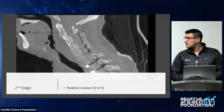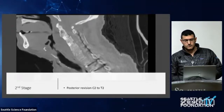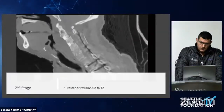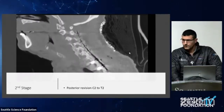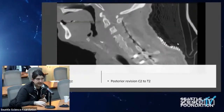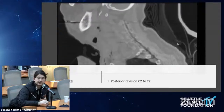Now, the previous screws, were they compromised or not? They were not, but we wanted to make them longer and get a better purchase. I think they were 20. They were 20, yeah, and we used 28 millimeter. All right, that's beautifully done. When you go to the upper cervical spine, do you go from the right or the left side usually? I don't have a preference because I'm right-handed. I can do either side. Yeah, I tend to go from the left. I don't think it matters. How's she doing now? She's doing great.